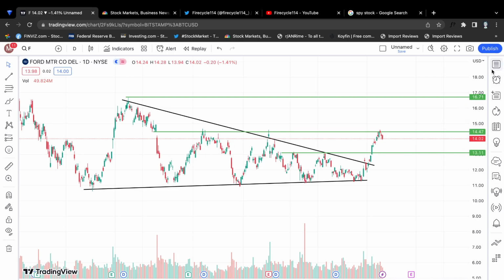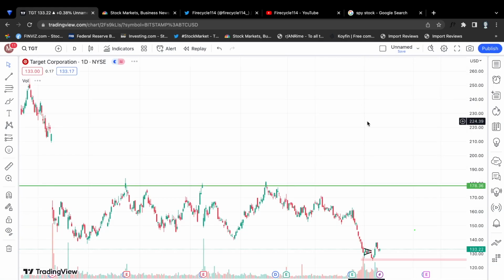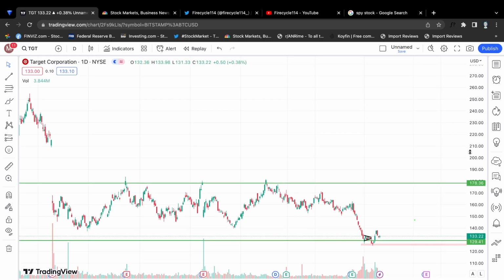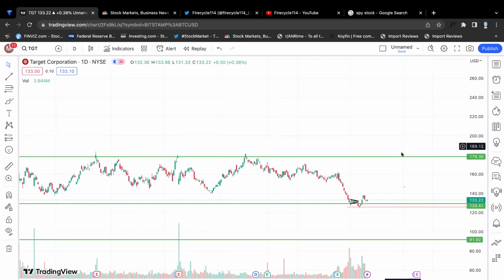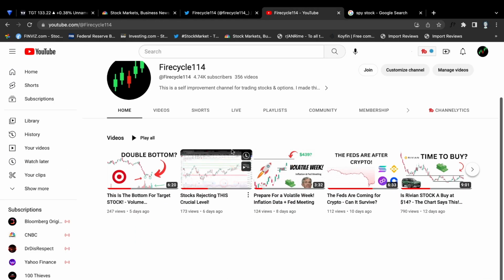So Ford is looking interesting, but again, the main juice of the play is gone. We made our money with Ford, and now we have to move on to Target, which is my next play. I am absolutely loving Target, okay? You guys, I'm in 10 shares right now, but I really love this play. You guys have to watch the video on Target.